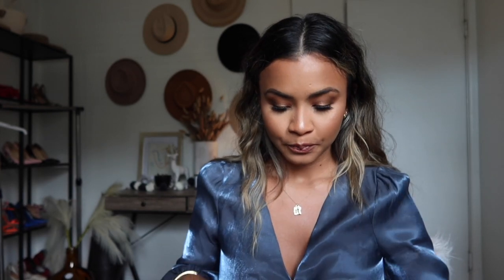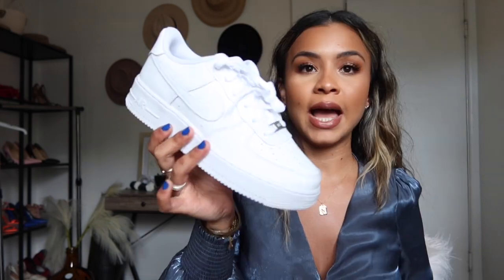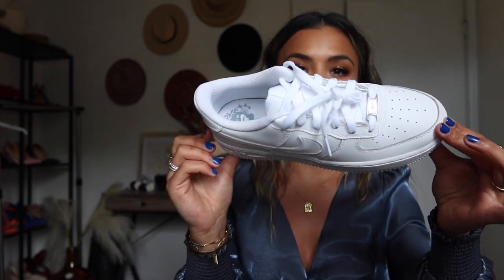Next, I'm going to talk about a pair of shoes, and this is basically a repurchase, but I bought a pair of Uptowns, and it was so funny because the other day I had mentioned Uptowns and somebody was like, what the hell is an Uptown? And I'm like, the Nikes, like the Uptowns. Air Force Ones is apparently the actual name of them. I don't know, I've called them Uptowns my entire life. I got a brand new crisp fresh white pair.